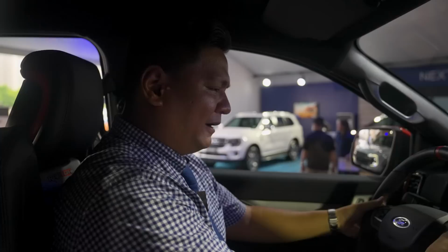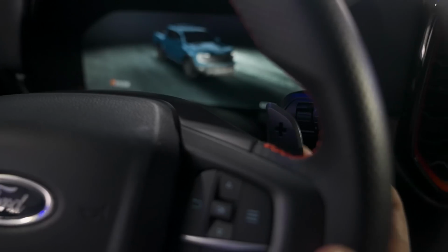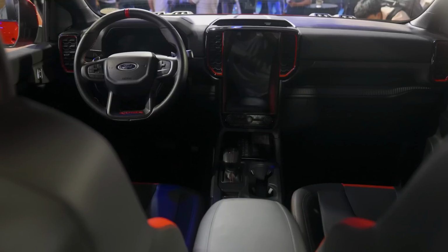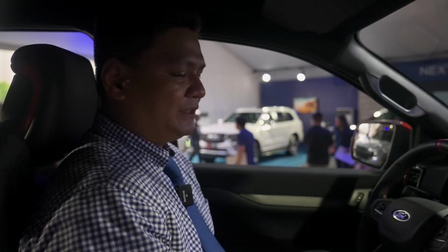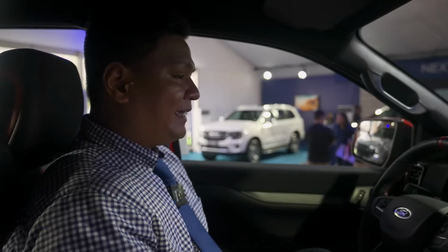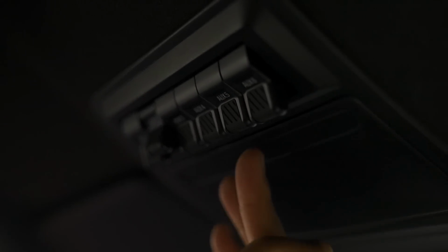You got this metallic, oh, it looks like magnesium. Yep, definitely metallic paddle shifters right here. Overall, the interior is just next level for me. I mean, you've seen us review the Ford Ranger previously, but this one just takes it up a notch. You got power seats for both the passenger and the driver, and I can't wait to test it out as soon as I can get my hands on one. So for all you truck nuts out there, you got this aux panel right here for all your accessories.